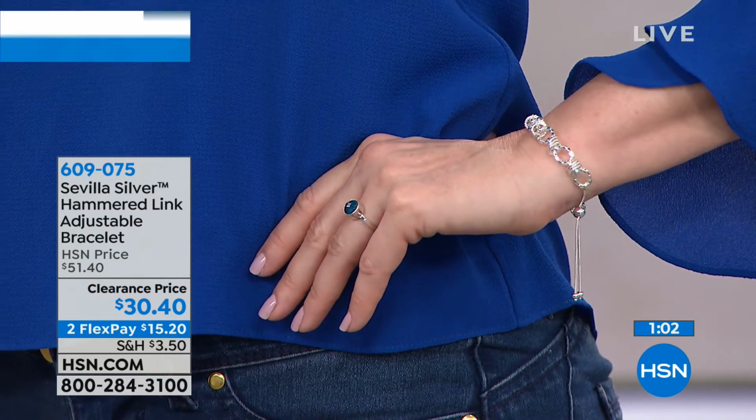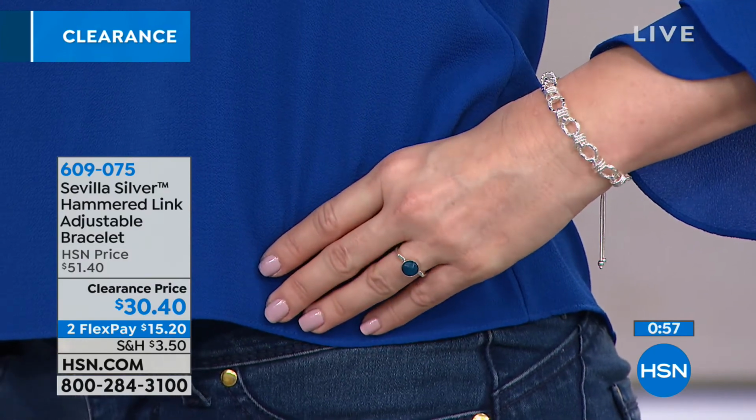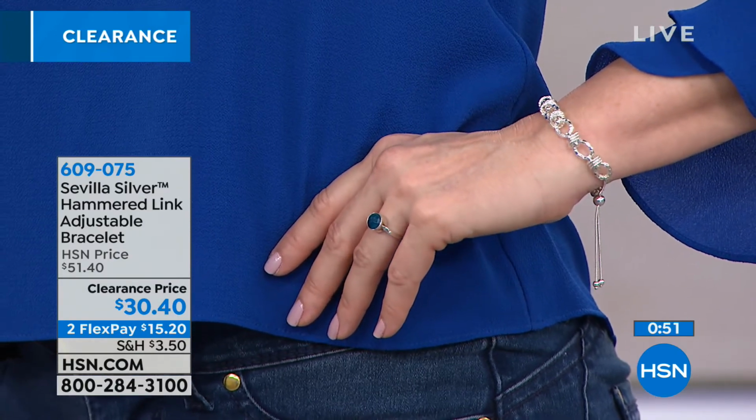It's gonna be probably the one that you reach for. It's gonna be your new favorite, the one that you reach for most often, where you wear it alone. You can wear it next to a watch. You can absolutely layer it up with other bracelets.